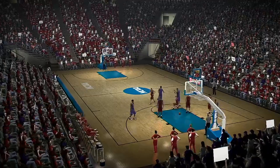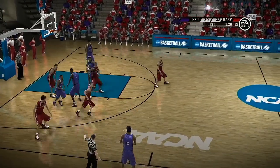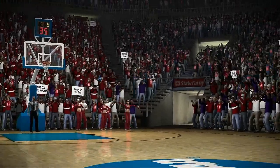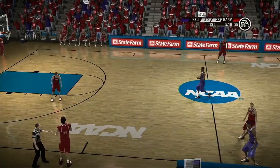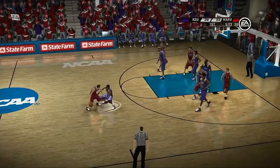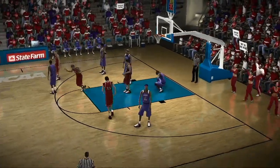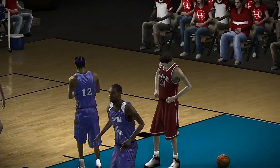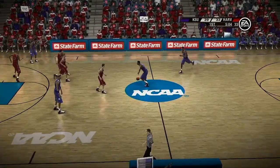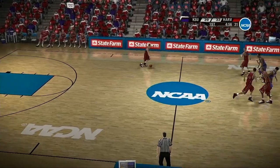Foul charge. Full house. And a packed crowd, and they are into it tonight. I tell you, what emotion, what an edge for the home team. And the ball goes out of bounds. That spin move's not going to work against this defense. That's a no-no, baby. A defensive player beats him to the spot. Picks off the pass.